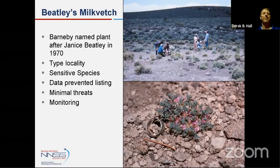It is a sensitive species, and a lot of work was done. Kevin Bloomquist and others sampled and did a lot of studies, as did Janice Beatley, and found that there were really no imminent threats to the species. And so Fish and Wildlife Service wanted to list it as a threatened or endangered species. And because of the data that we had in hand, we were able to show them that there really was no imminent threats to the species, and that precluded listing the species. And it's still doing really well. We're planning actually hopefully to go out this year and monitor a lot of those populations and compare it to the historical data.